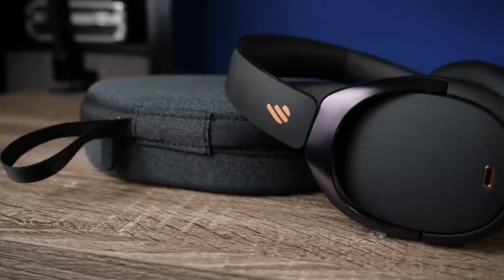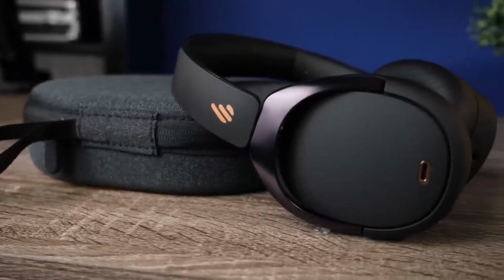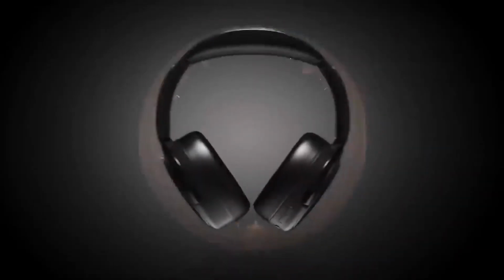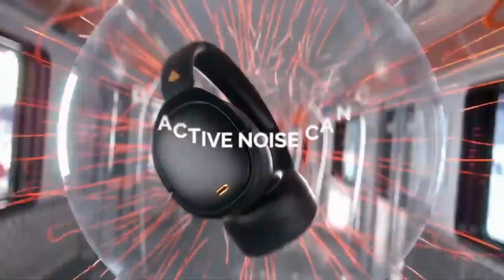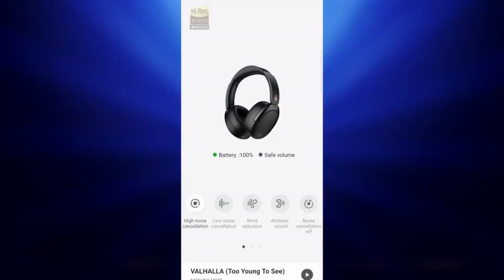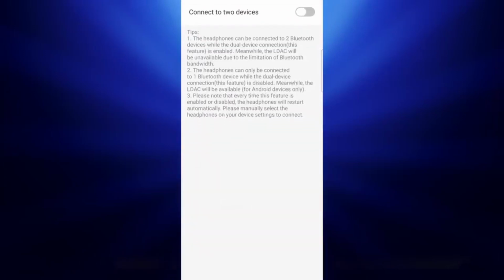Now, some of the features on these, like I mentioned at the beginning of the video, these are high-res wireless certified. They do have that LDAC support, which I'm used to getting the most out of what I'm listening to. Now, it also has Bluetooth 5.3, and it has Google's Fast Pair. So if you're using an Android device, you will see the pop-up on the screen come up as soon as you turn the headphones on. You can also download Edifier's app, which I highly recommend. The app is giving you a lot of different controls. It allows you to keep the headphones updated.